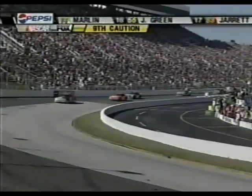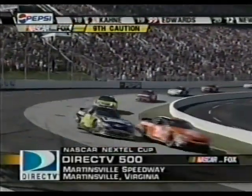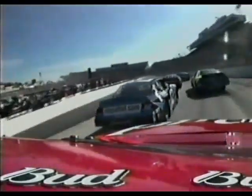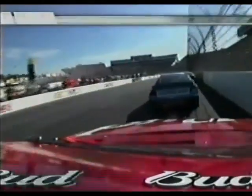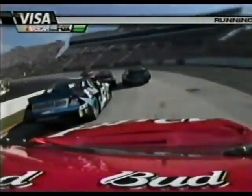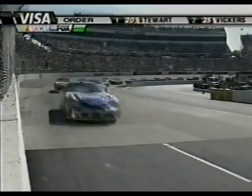310 of 500 laps complete in the DirecTV 500. Tony Stewart remains your leader. We've just restarted with Tony Stewart up front, Jimmy Johnson, Kyle Busch, and the 8 car of Dale Earnhardt Jr. The Bud car is 4th. Jeff Gordon is 5th. Kevin Harvick 6th. Kenseth, Sadler, Sorensen, and Mayfield are top 10.